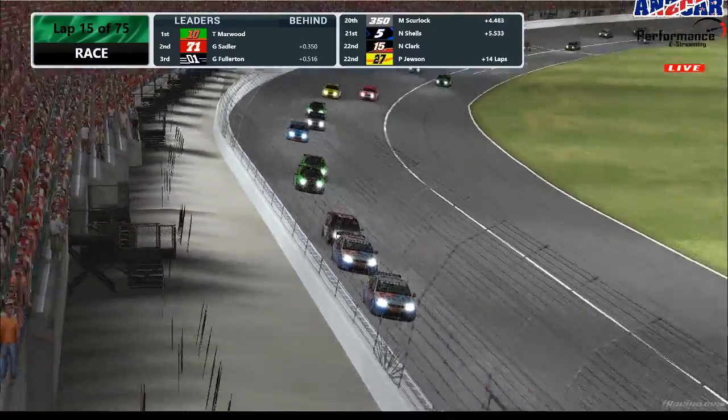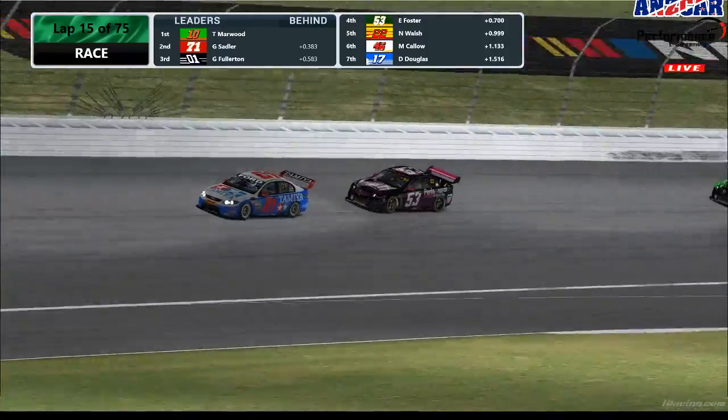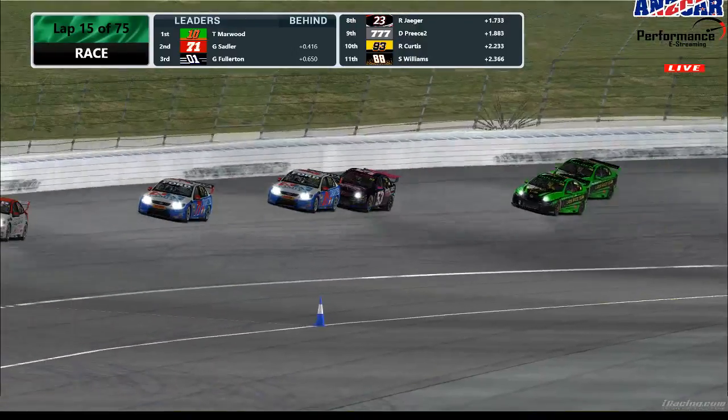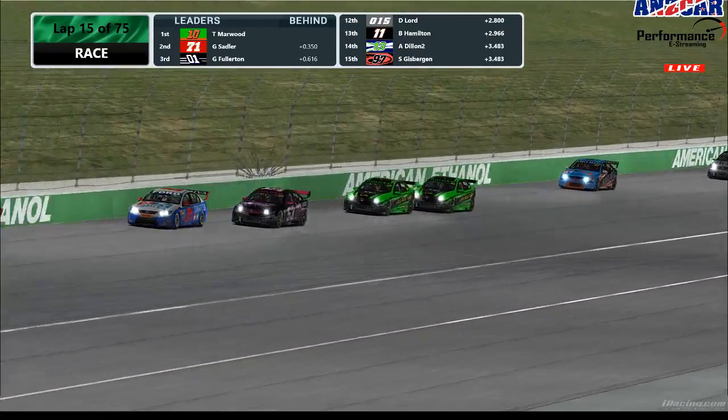Yeah, they're just staying in line, but Edward can't mess around here because he's got Nick Walsh, teammate Callow behind him too. So if he starts to stall a little bit, these guys are going to try and get past him too. Edward can't mess around. He's right on the back of Fullerton here, down the back stretch. I don't know if he'll make a move into turn 3.